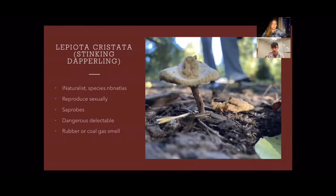This next organism was found near the Arboretum. The Lepiota cristata is also known as the stinking dapperling, one of the mushrooms that's found near State College. One of the first things about these organisms is that they do reproduce sexually. They produce spores, which come out of slits in the mushroom's cap, and the cap acts as a fruiting structure. So that's how they reproduce spores.